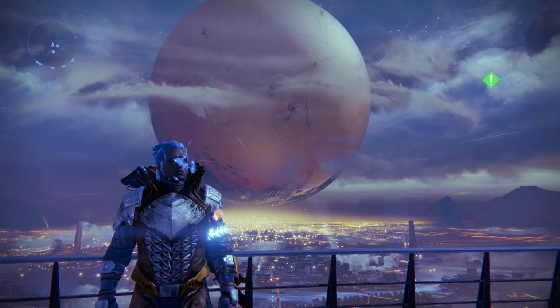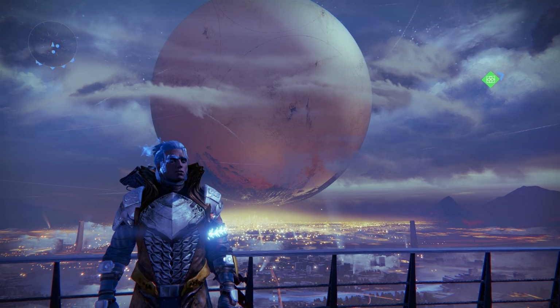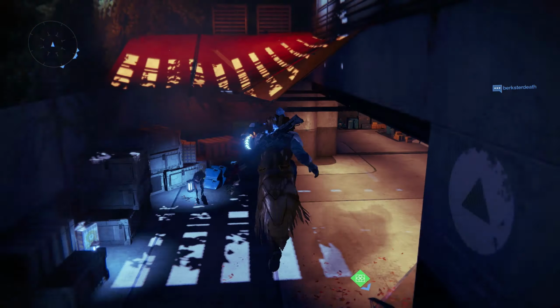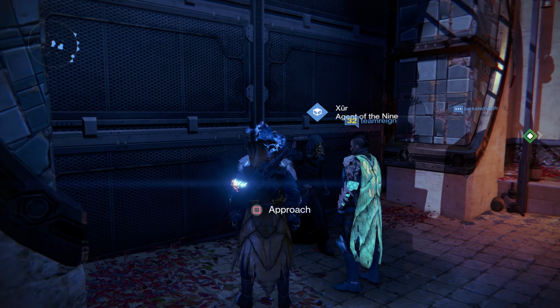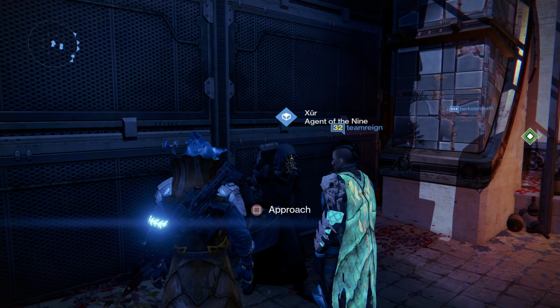And as usual, we will be covering the inventory of weapons and armor that he has on sale this week. But alright, without further ado, let's do it. You'll find Xur this week hanging out in Tower North, in the area directly opposite of the speaker. And now that we've made our way over here, let's take a look at what the Agent of the Nine has brought for us this week.